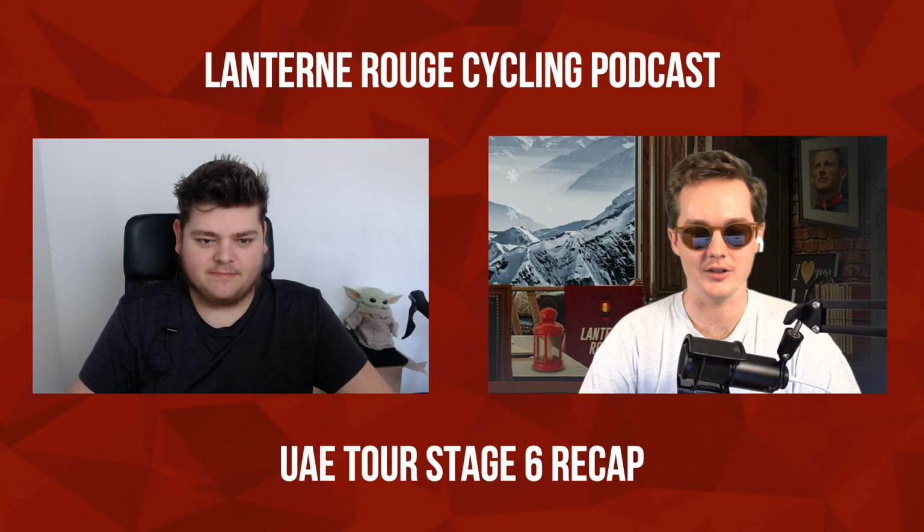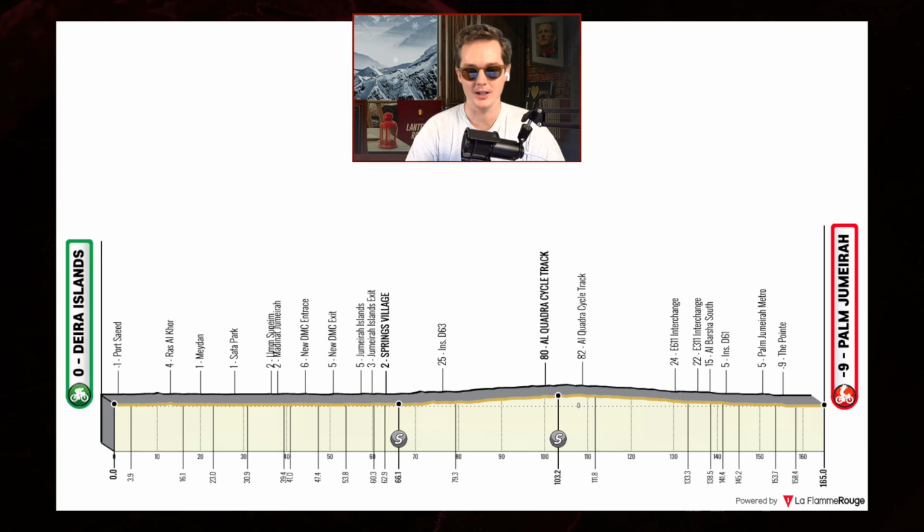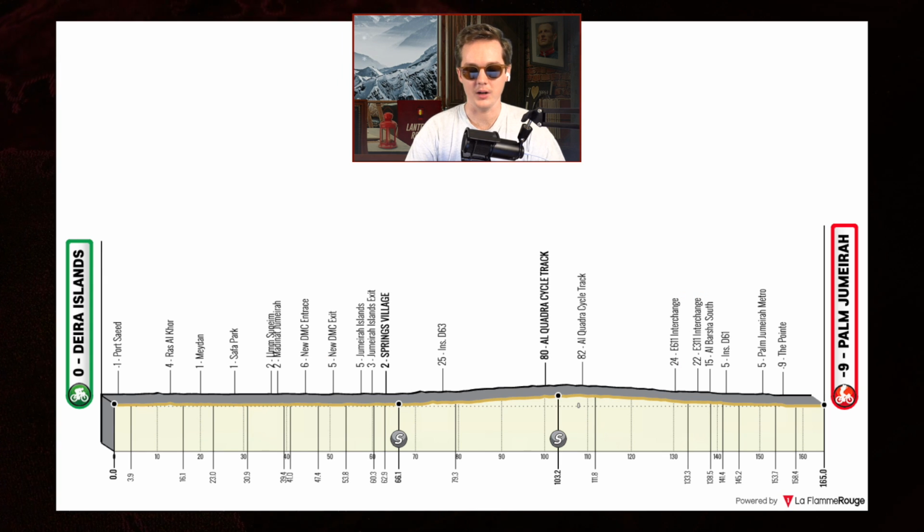But getting into this UAE Tour Stage 6, Benji, it was pretty flat once again. It was the Dubai stage from Dubai to Palm Jumeirah, 165 Ks, 2 intermediate sprints, and nothing really of note in the profile. It's clearly going to be a sprint. There was some crosswind action, which you'll tell us about in a second, but the wind wasn't insane either.